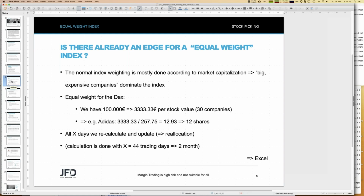So I take that money, and now I go through the list of the 30 DAX companies, let's say starting with Adidas, and I take the amount of money I want to invest in Adidas, divided by the price of Adidas. I think that's something from a couple of days ago. That would be 12.93. Since I cannot buy portions of shares, I will buy 12 shares of that company. And then I go through the complete list. Doing so, I have an equal weight DAX.